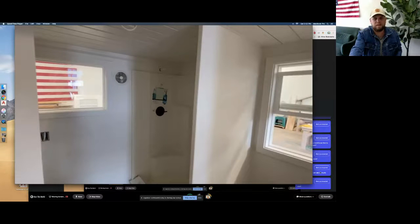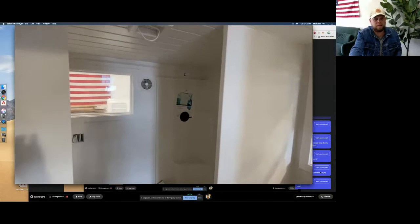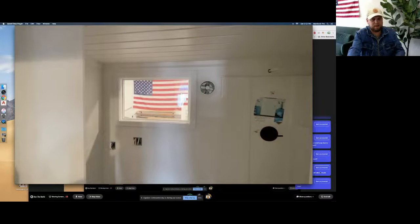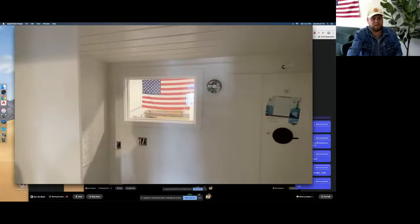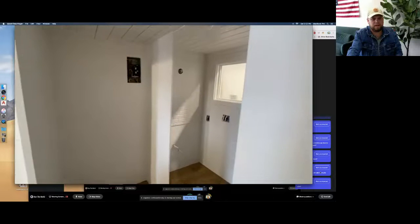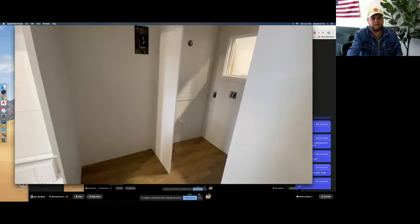And we've got a little picture window there for when the vanity cabinet will be there, so you'll have a little bit of natural light coming in. And then you've got a closet space there that's 40 inches wide as well.